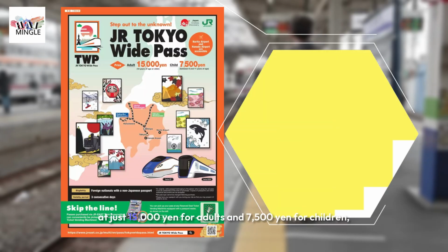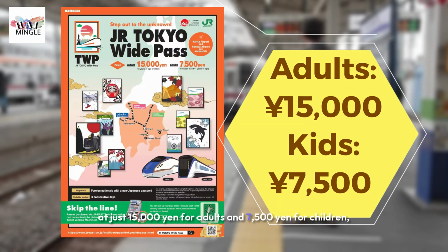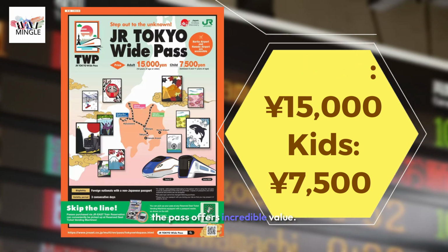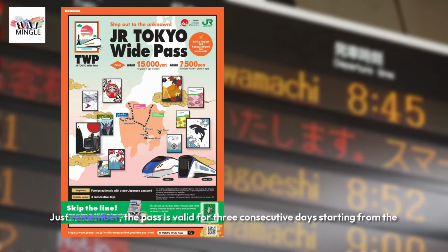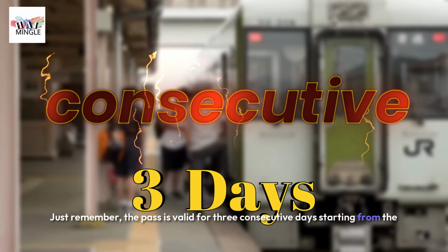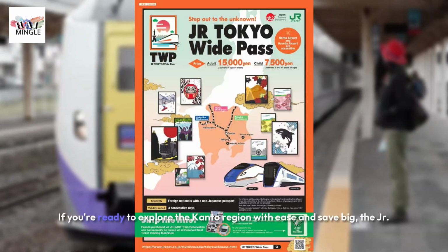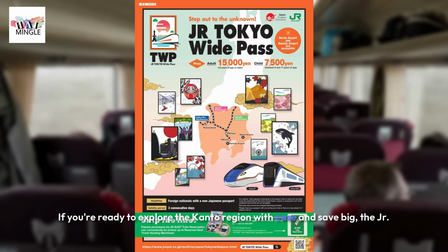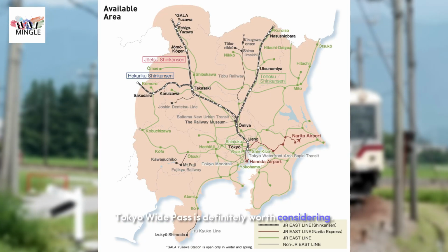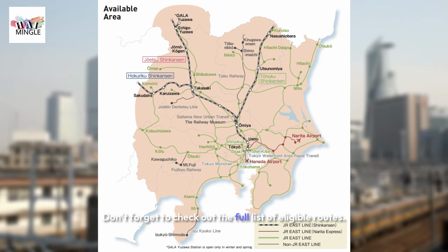At just 15,000 yen for adults and 7,500 yen for children, the pass offers incredible value. Just remember, the pass is valid for 3 consecutive days starting from the activation date. If you're ready to explore the Kanto region with ease and save big, the JR Tokyo Wide Pass is definitely worth considering. Don't forget to check out the full list of eligible routes.